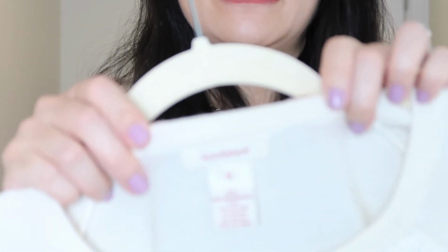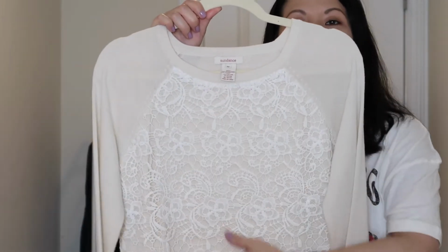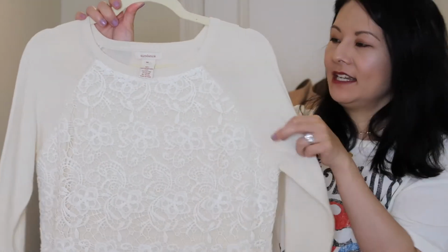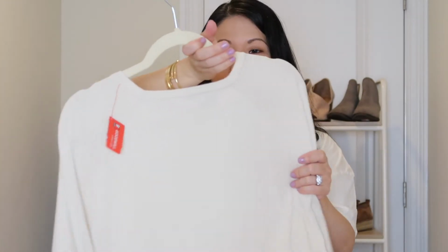And then the last sweater type of item I picked up was from a brand that I like seeing too, and it's Sundance. So this is in a size medium, and this sweater is 100% merino wool in terms of the body of it. So that's kind of why I decided to pick this up. And as you can see, it has this beautiful lace overlay on the front here. And it has kind of a raglan sleeve design. And the back is just, of course, plain, but 100% merino wool. So that's super nice quality. You can just feel how beautiful the wool is.